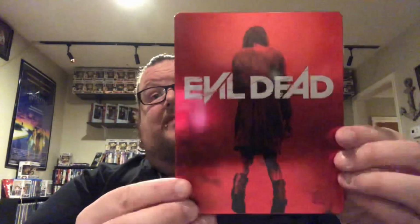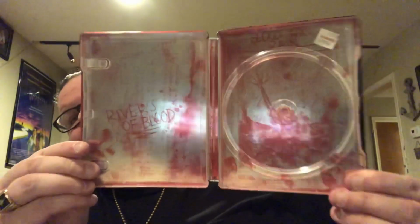Love the artwork on this, and this was the final one I needed for the Evil Dead franchise. As you can see down the bottom here, they got where they have the sticker at Half Price Books. It's all sticky here. I gotta try to get that off. It just pisses me off. But there's the front. Love the back here. There's a spine, and then the inside. But I am so happy I finally found this, you guys.